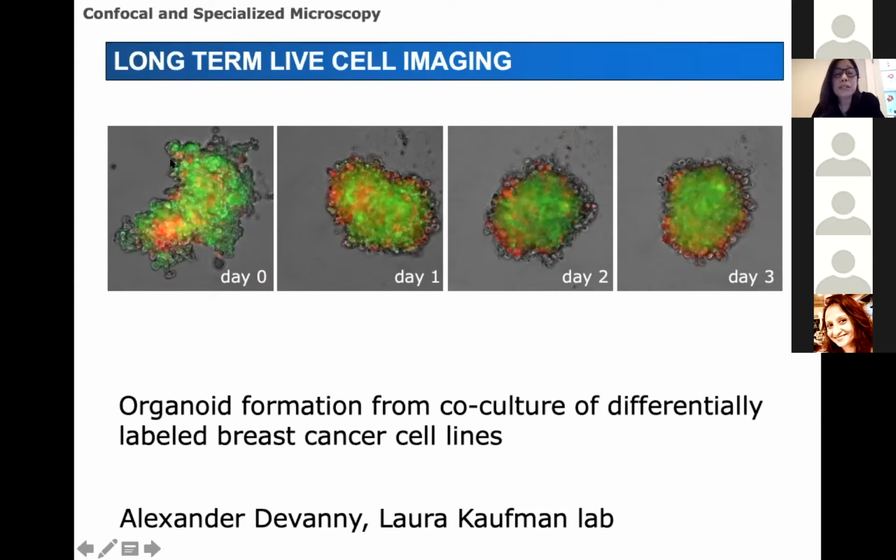And as you can see here in day 1, you can see relatively dispersed or distributed cells. The red cells are one breast cancer cell line, the green are another. However, what I trust you can see is that over the course of time, you can see segregation of those cell types and organoid formation, such that you have one population mostly at the organoid periphery and another within.